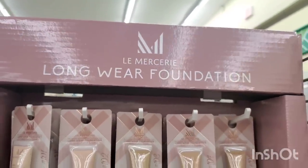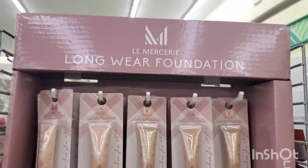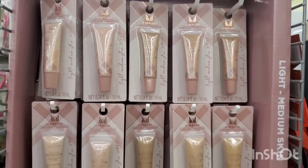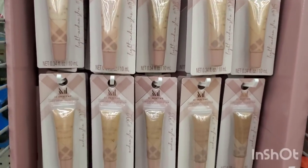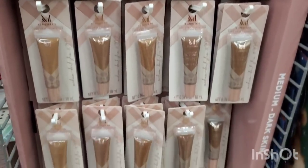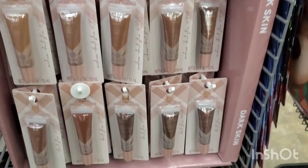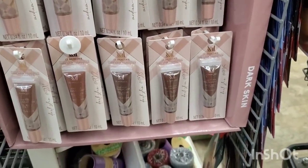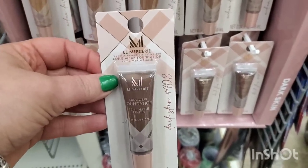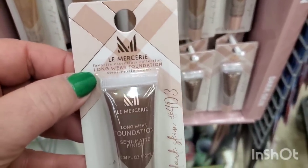It's almost Christmas. I sure am happy that I caught this new display of the Le Mercier Longwear Foundation before people started opening every package to see which shade suits their skin tone. It is a very inclusive line that the Dollar Tree is selling right now. I've actually never heard of this brand, but it does look like it's trying to dupe Laura Mercier.